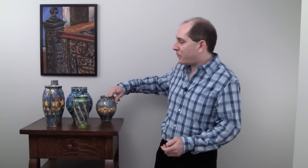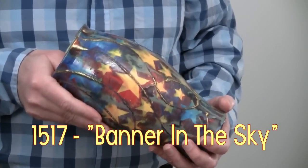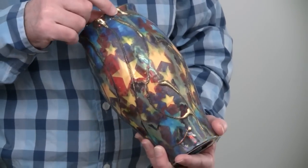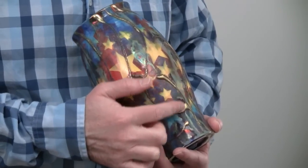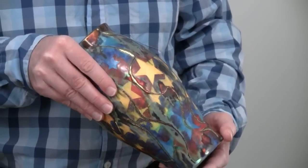And the final pot of these first is another beautiful stylized one. This is sort of loosely based on the American flag. Obviously, you can see there are stars coming from turquoise through a bright saffron yellow, all the way down back into a turquoise again. And there's beautiful scarlet and magenta red iridescence overall, and a golden flow.